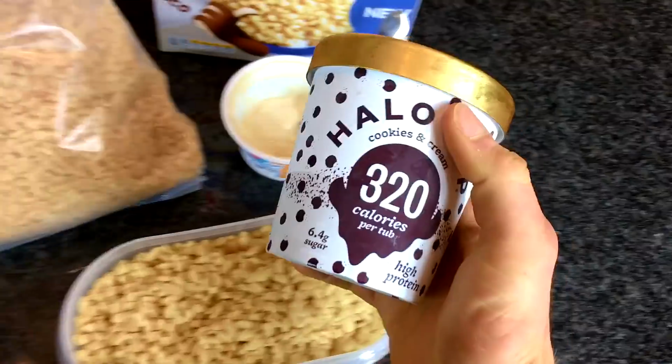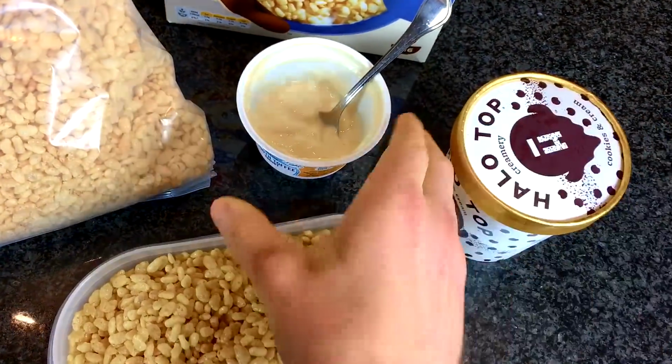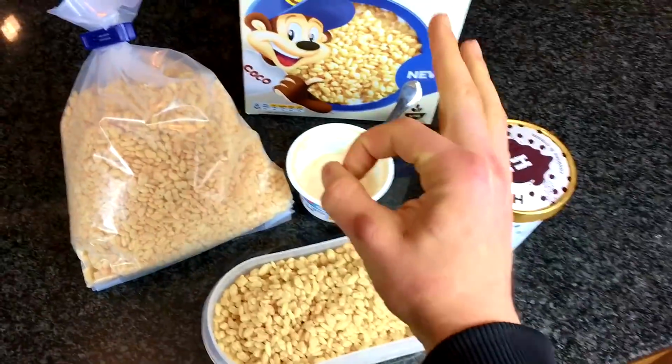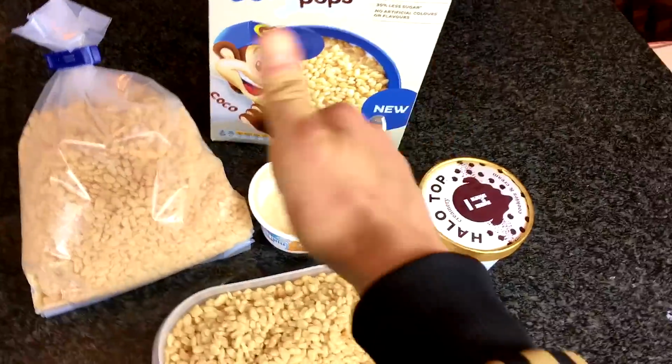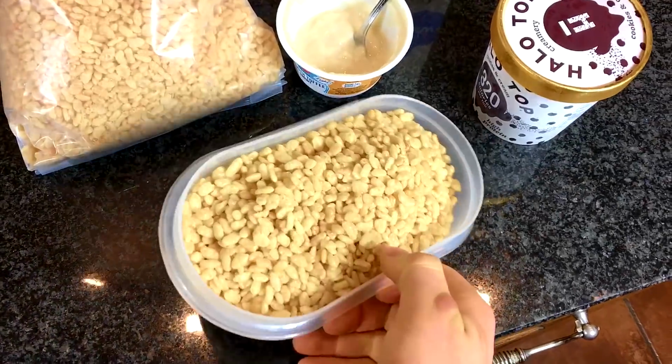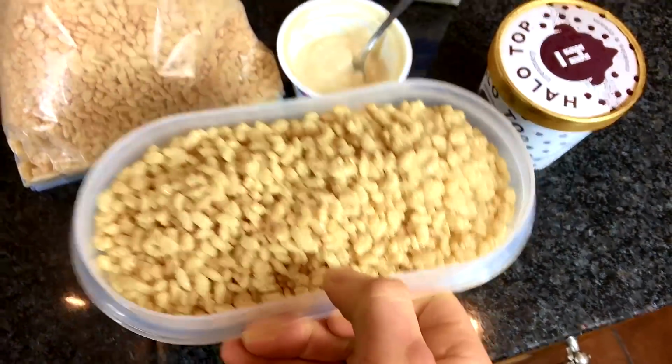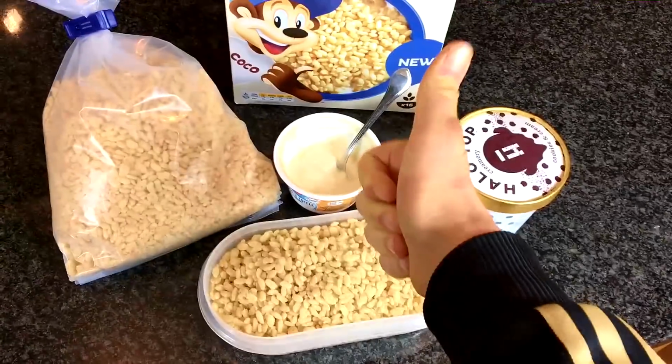But to finish off the day yesterday, of course, we had our staple. It was a Halo Top cookie and cream, and then the best cereal on the planet. It was like 100 grams of Cocoa Pops with the fat-free yogurt. So I could literally feel all of those Cocoa Pops just engorging into my muscles. But yeah, that is a full day of eating in the books without any whey protein powder.